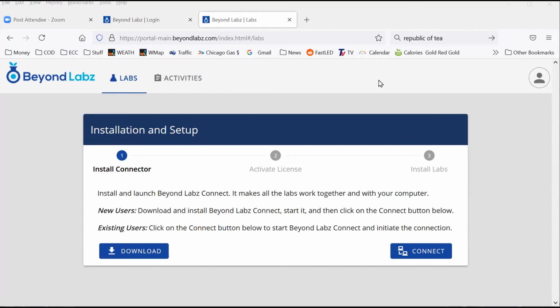If you have any problems with this, let me know, or you can go to the Beyond Labz community, and you don't have to sign up for that. If you have problems, you put it in there where you need help, and they'll help you.